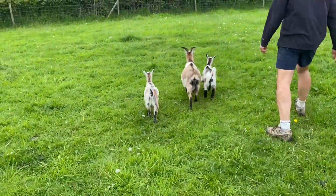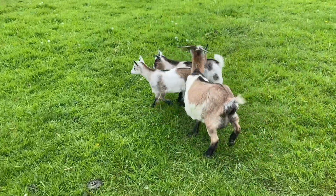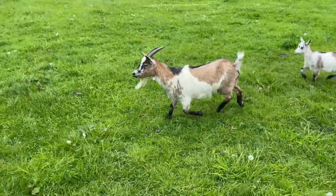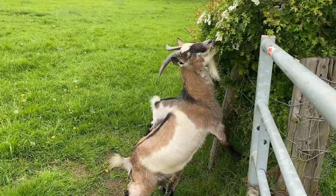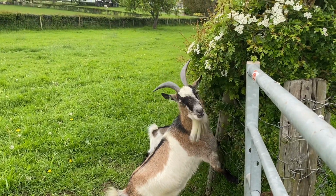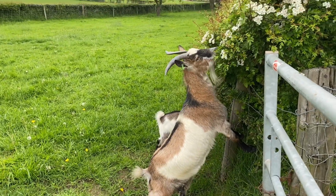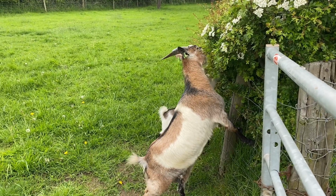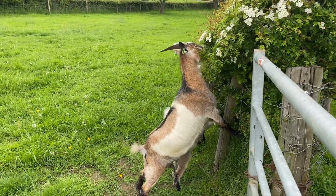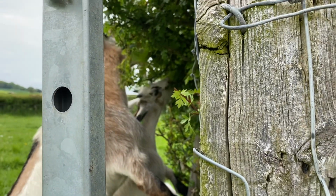Missed actually getting them into the field because I was running. But they are in here now. Just trying to send them away a little bit. Oh, no, Nala! So we're in. And the first thing they're doing is devouring the hedge. Not the end of the world on the inside of this field here. But yeah, they are loving that. Even the babies. Even little Albion Fern.